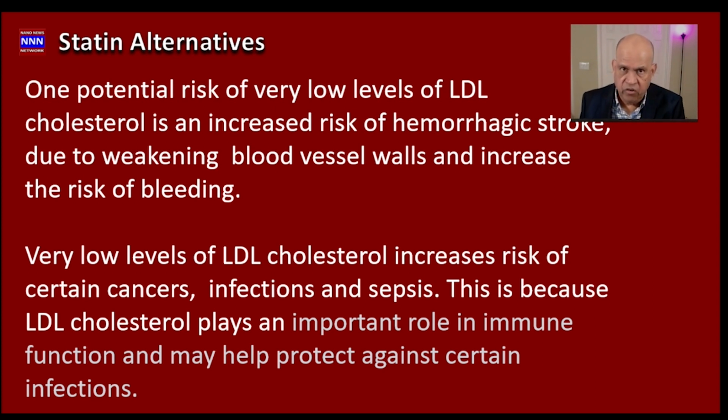Also, the very low LDL cholesterol may be increasing the incidence or risk of infections and sepsis. So these are some of the things that we need to be concerned about. We want to reduce the cholesterol level, thus reducing the cardiovascular events in the future. At the same time, we don't want to be too aggressive in dropping it extremely low. There are people who are walking around with the LDL level of 40, and so we need to be looking at both the advantages and disadvantages.